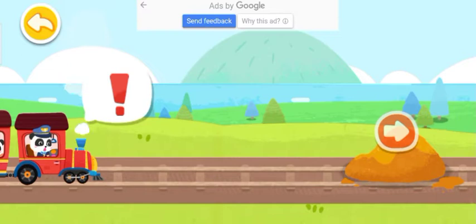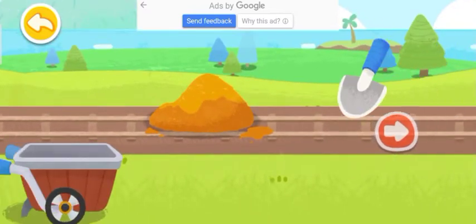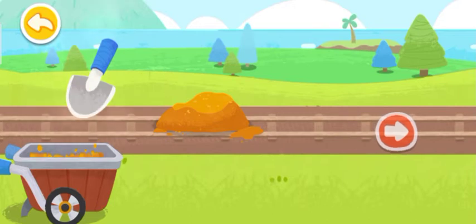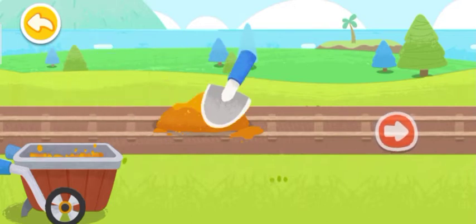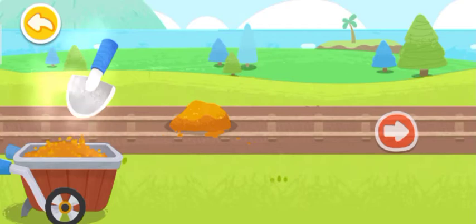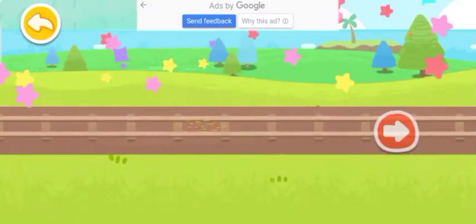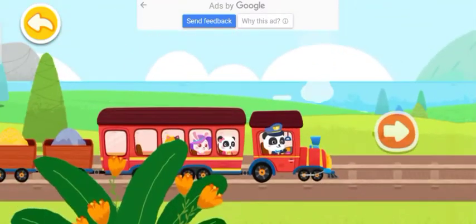The sand is blocking the way. Let's clear the track. Hold the button to speed up the train. Hold the button to speed up the train. Awesome! Let's keep going.